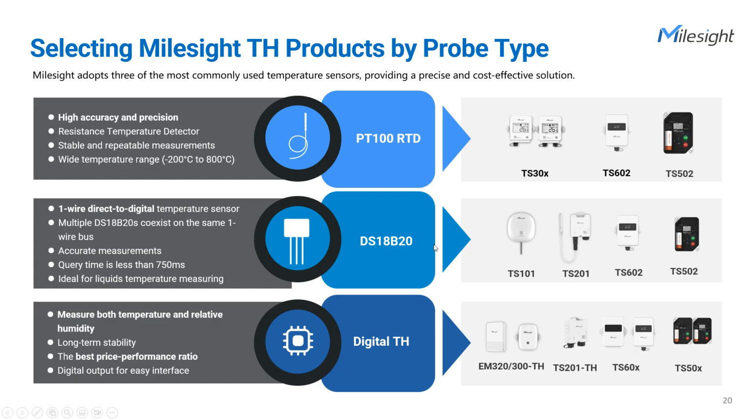The DS18B20, on the other hand, is a digital temperature sensor that communicates through a one-wire bus where multiple sensors can coexist, simplifying integration into consumer electronics and suitable for temperatures ranging from minus 55 to 125 degrees Celsius. With a high accuracy and a query time of less than 0.75 seconds, these sensors provide reliable and fast temperature readings. Models such as TS101, TS201, TS602, and 502 utilize the DS18B20 sensor.